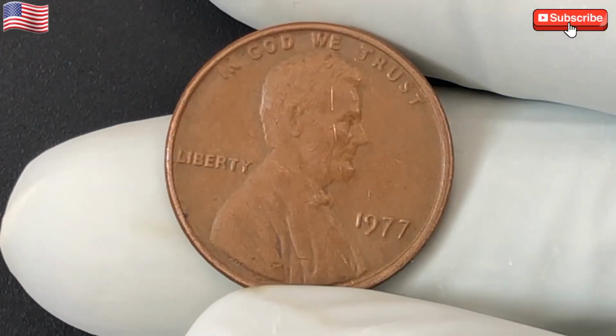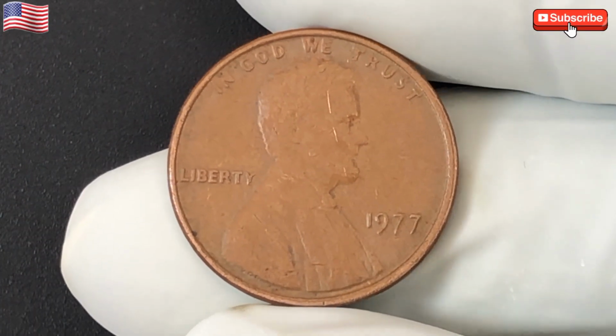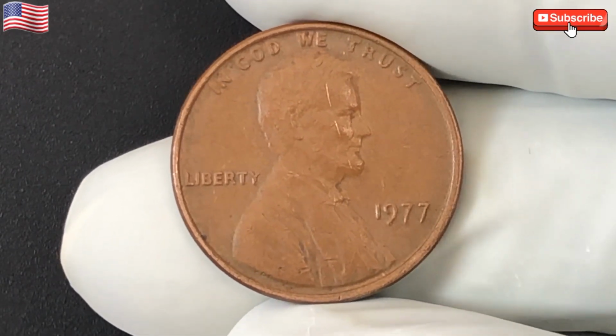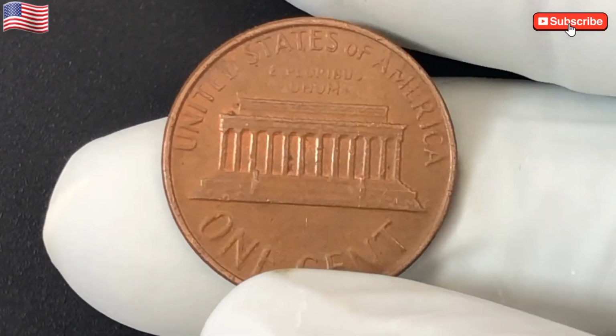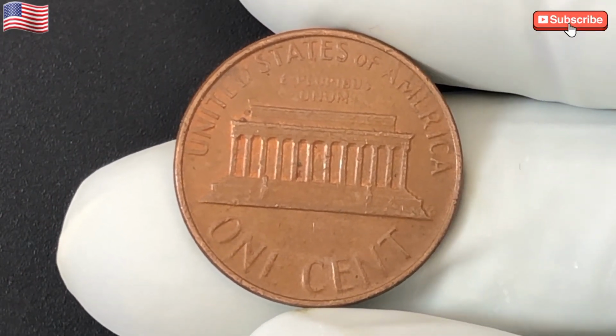If you're not sure whether you have a valuable 1977 penny, here's a quick checklist. First, check for any mint marks. The 1977 pennies were minted in both Philadelphia and Denver, so look for a small D mint mark on the reverse side of the coin.